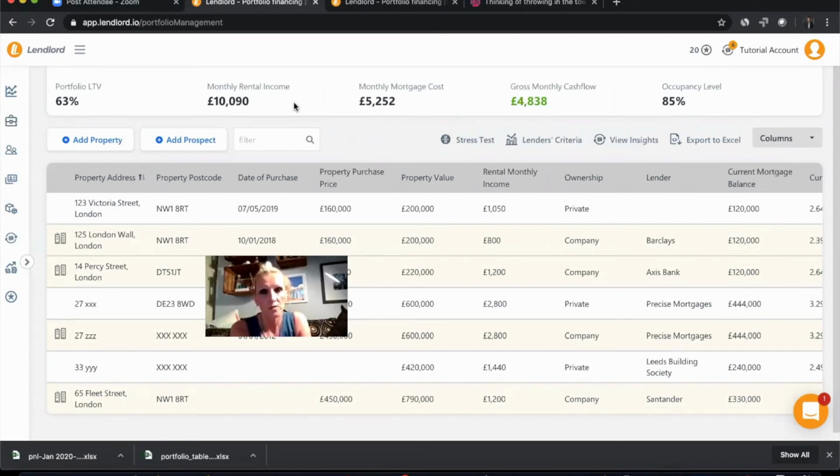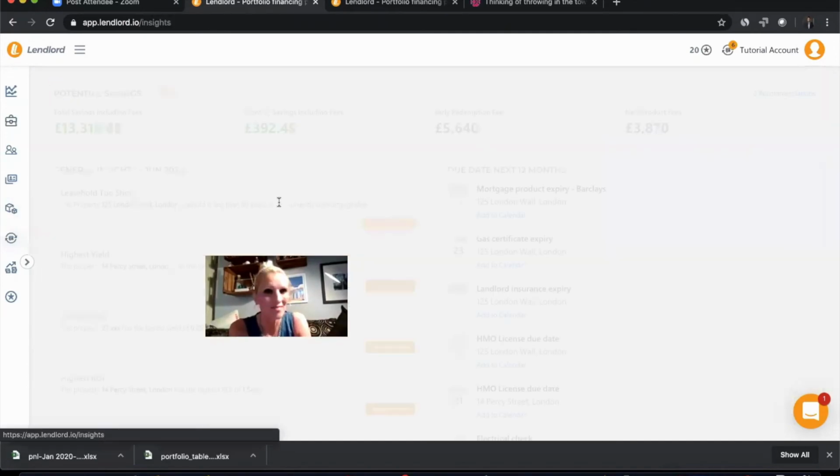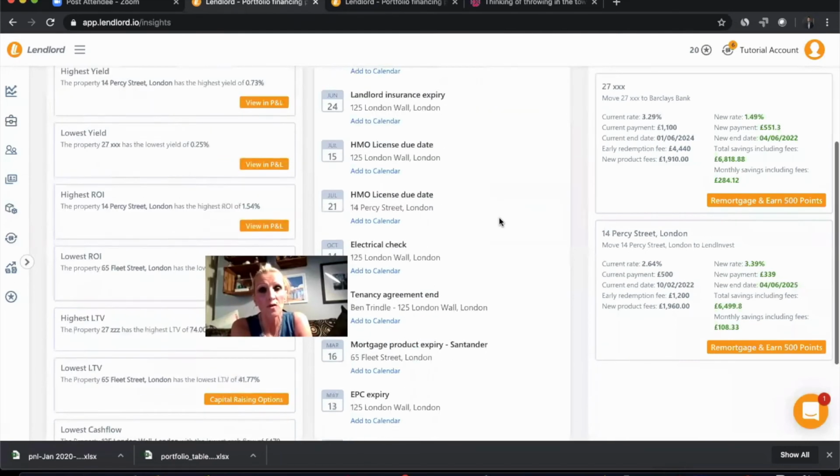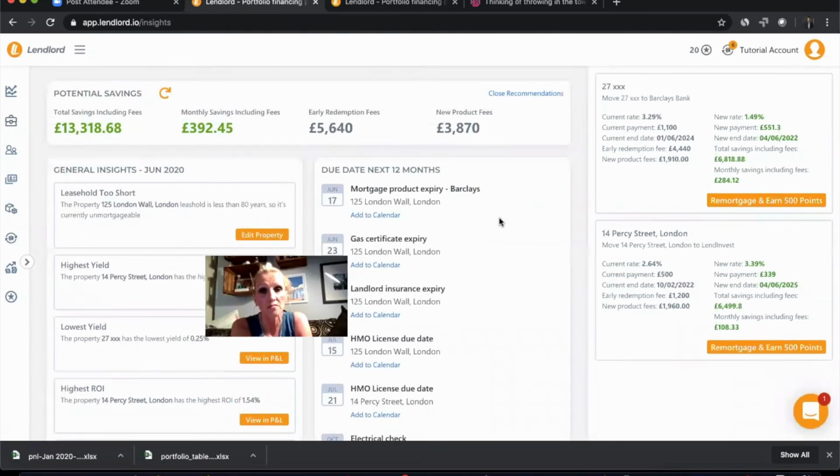We want you to be able to manage your portfolio 24/7, 365. Even when you're lounging on the beach in the Caribbean or whatever you might be doing, up a mountain, which is what Nick might be doing. We want you to be able to assess your portfolio, access your information, and do any actions that need doing.